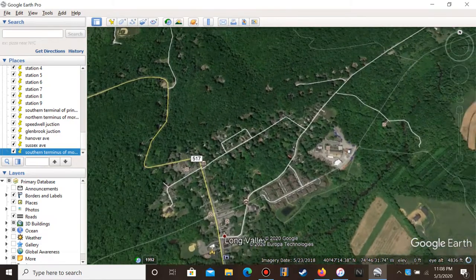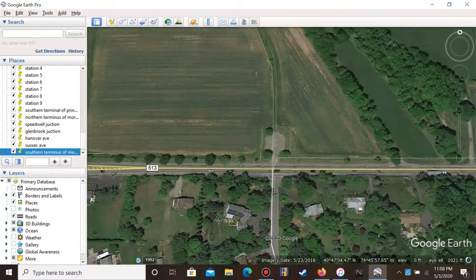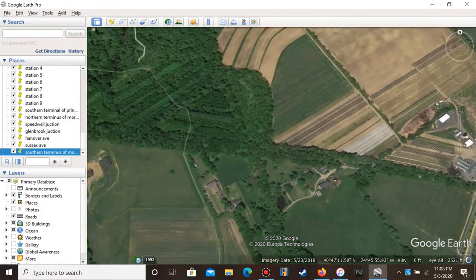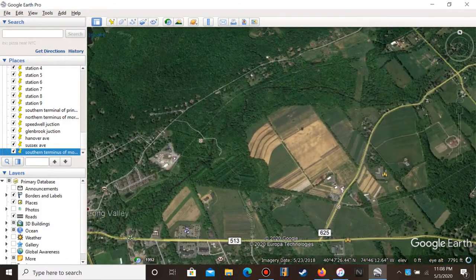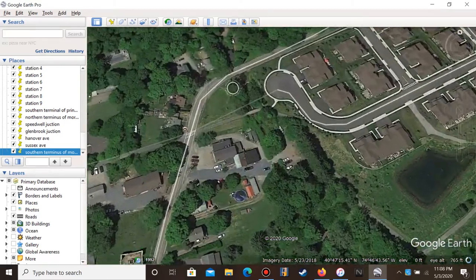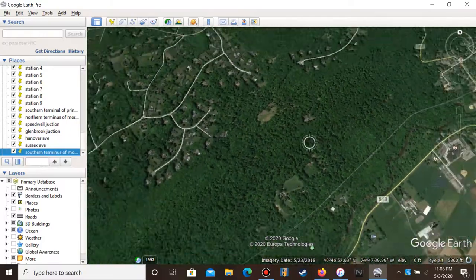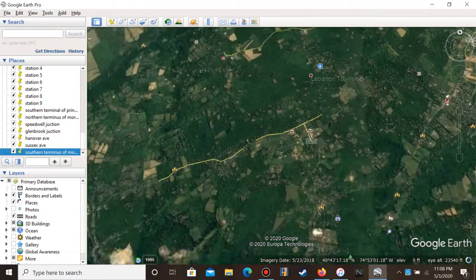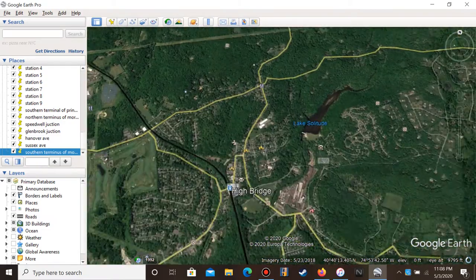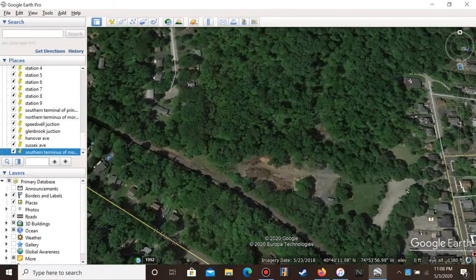It goes through Long Valley. I think it crosses over. Is that still the same street? No, it's well, that's one video for one day, but I'm gonna show you where this ends. High Bridge. It ends right past the High Bridge train station.